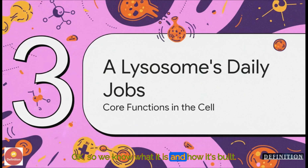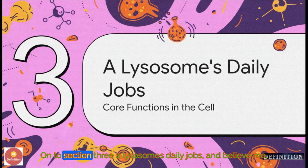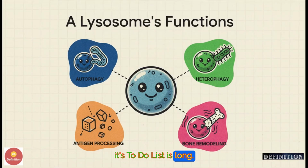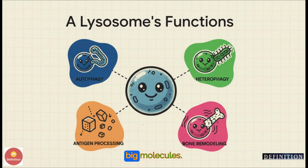Okay, so we know what it is and how it's built. Now let's talk about what it actually does all day. On to Section 3, a lysosome's daily jobs. And believe me, its to-do list is long. It handles general digestion inside the cell, breaking down big molecules.